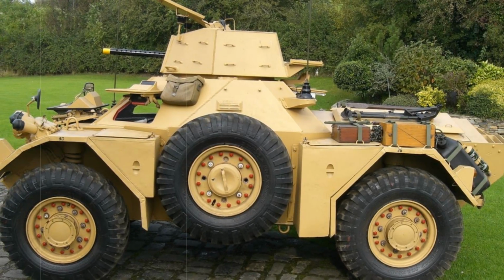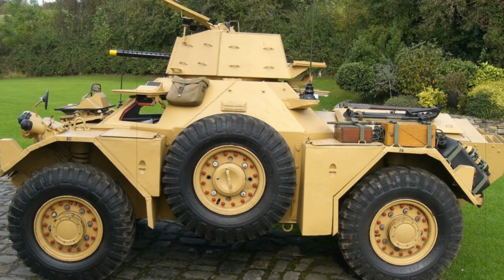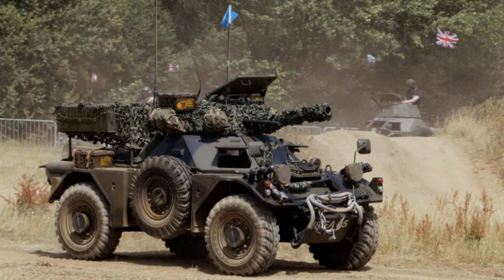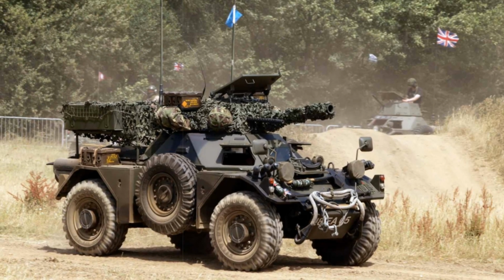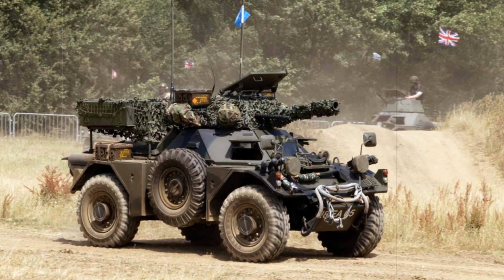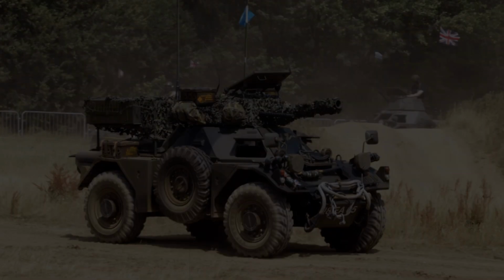The modernization and variety of tasks that the Daimler Ferret performed make it an example of how military technology can adapt to changing conditions and the demands of the times. Despite the end of its service, the vehicle left its mark on history, showing how technologies can influence military tactics and strategy.